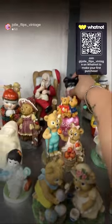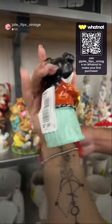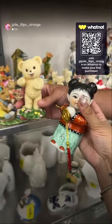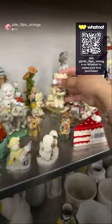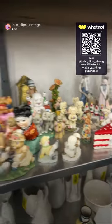Oh, she's cute. I have one of her, though, already. Don't forget about me. Snuggles. Does he smell like Snuggles? A bunch of these little figurines.